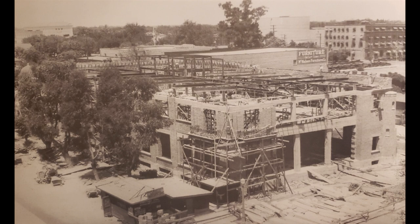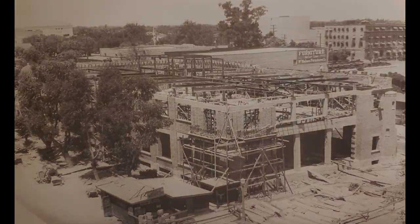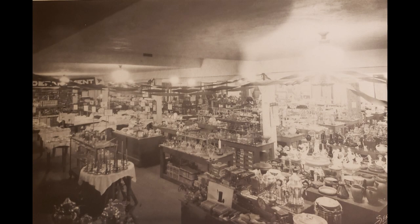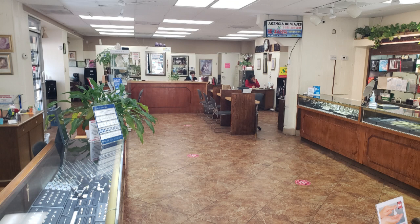This is the Californian office at 17th and I, under construction in 1926. And today this is what that beautiful building looks like. And this is inside the Hockheimer's department store in 1927. This is at 19th and Chester on the northeast corner. This is what the inside of that building looks today, at least this part. Jalisco Jewelers, very nice people.